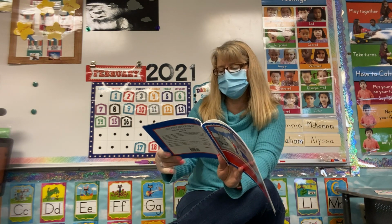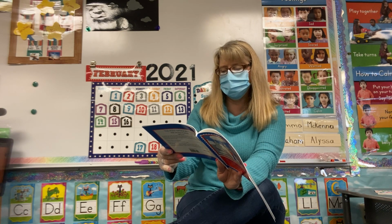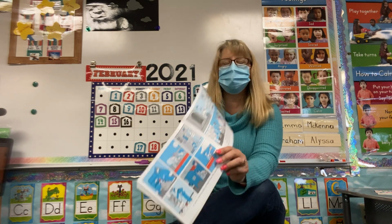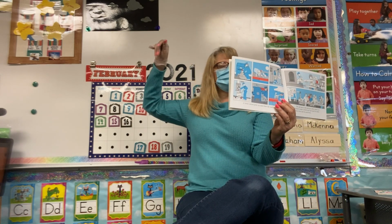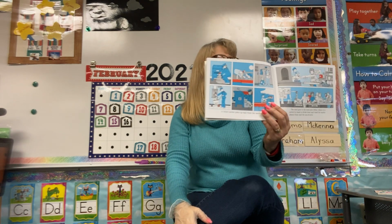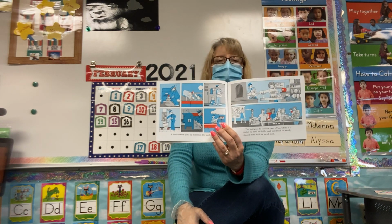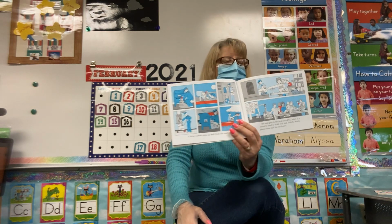Then the mail goes to the local post office, where it's sorted by hand and divided by local mail and mail that goes out of town. So when I put our special surprises in the mailbox at the post office, the post people came and took it out, and then they're sorting it. They sort it by address so they know where it goes.